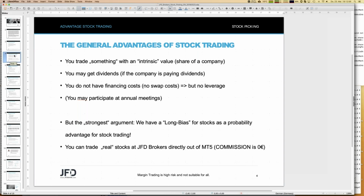It is at JFD Bank. If I would go to my regular bank account, I think I have to pay for a round turn about 10 euros, something like that. And at JFD, nothing. So there are no commissions involved. Whenever you buy stock, sell stock, no commission to pay. And you can do it directly out of the MT5 platform as you do any other trade as usual, for example, for Forex. So it's really easy and quite convenient, and no costs. That's really good. So that's about the overall advantage of stock trading.